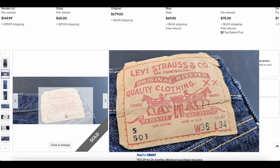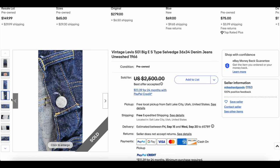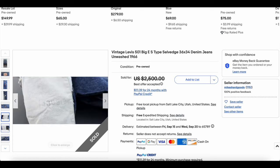See, this is the S501 here. This is what I would have expected to see on the one that called itself S. But anyway, we've seen a couple of these go recently. This one is obviously a beautiful condition. Wow. Late 60s, 66 potentially.